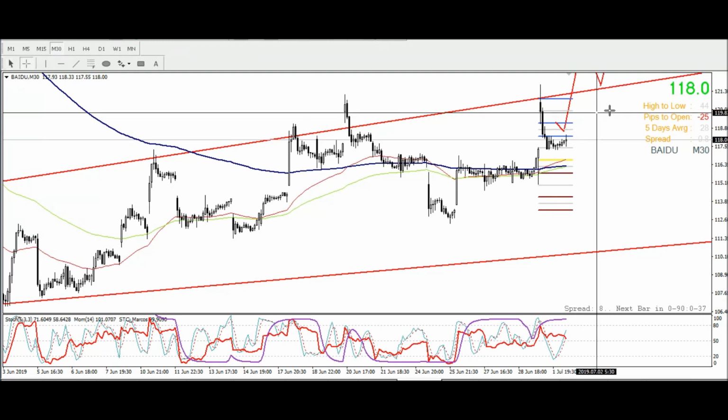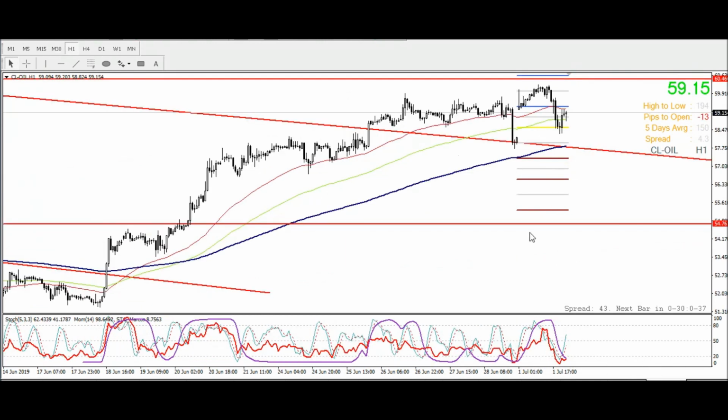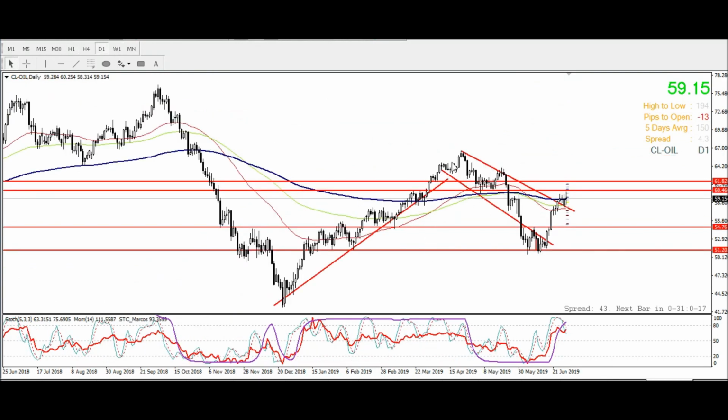My stop loss would be all the way right at 116.47. Distance between is going to be 1% of your account size if you're doing it for a day trade. If you're doing it for a longer term slash swing trade, I wouldn't really bother with a stop. So just determine what it is that your goal is going to be for the trade and take that setup accordingly. So next, we're going to look at crude oil.